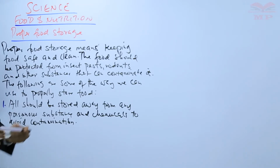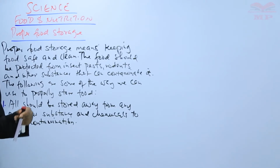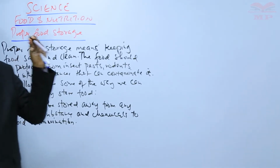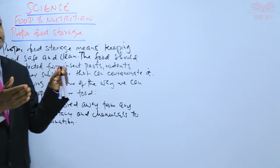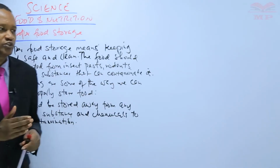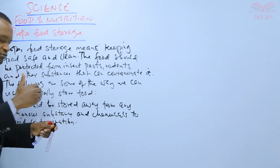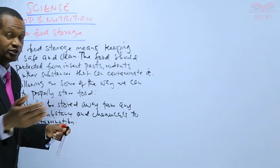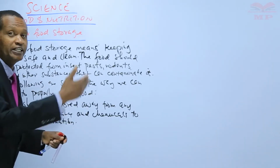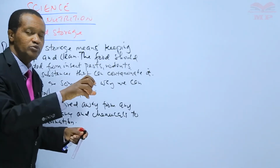Then number two, learners, the containers used to store food should be kept clean. Should be kept clean and tightly covered to prevent entry of germs. The containers, learners, we know that food, remember when we are discussing the methods, can for example be stored in cans when you are using the canning method of preserving food. So the cans should be clean.